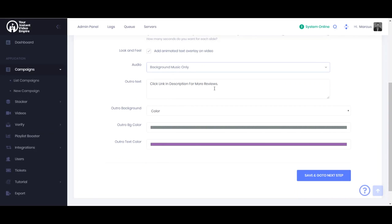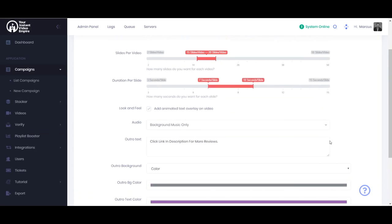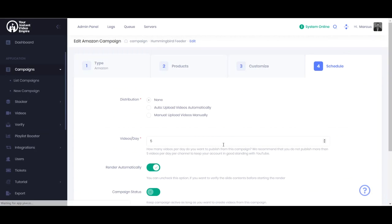On the outro, this is optional. You don't have to put anything in here if you don't want to, but you can also put a call to action at the end if you choose. I generally do a mix of videos that do and don't have this at the end, but it's up to you how you want to do it. This used to be a required field. It is no longer a required field. So once we've made these selections, we save and go to next.